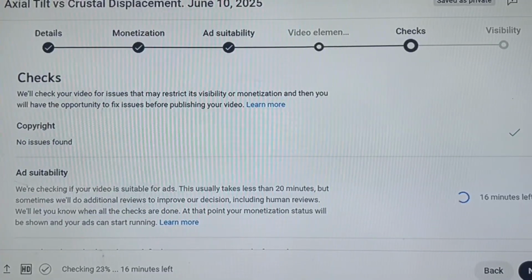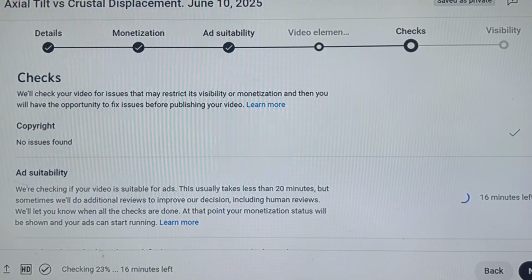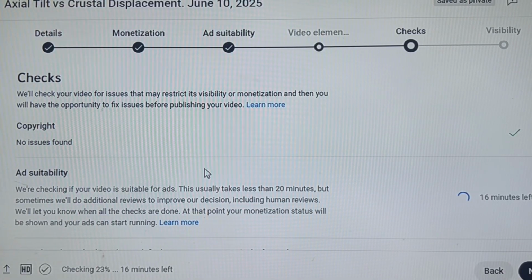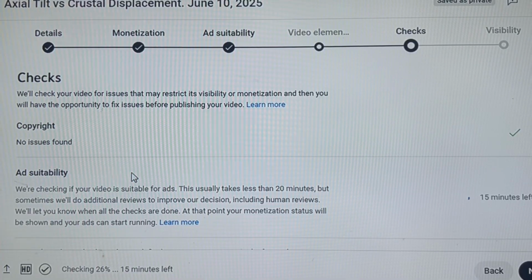I'm just stopping by to check a video upload. So they're checking my ad suitability. We're checking if your video is suitable for ads. This usually takes less than 20 minutes. Actually, before it used to take 20 seconds. Now it's taking 20 minutes. But sometimes we have to do additional reviews to improve our decision, including human reviews. How annoying.